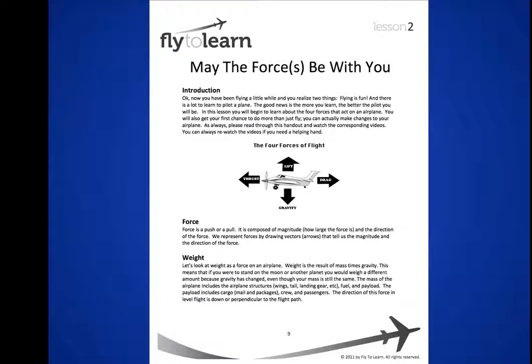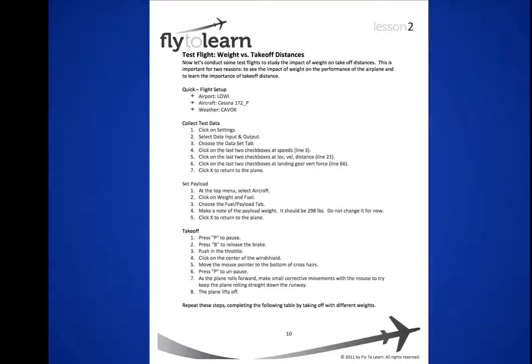Now, in lesson 2, we get into forces. So we get to teach them what weight is again. We talk about magnitude and forces, all right? And then the lab is you increase the payload, and you see what that does to takeoff distances. So by now when we set it up, the kids see, oh, I click on this, this, this, and go through it. They will go through it really fast. They pick it up pretty quickly.